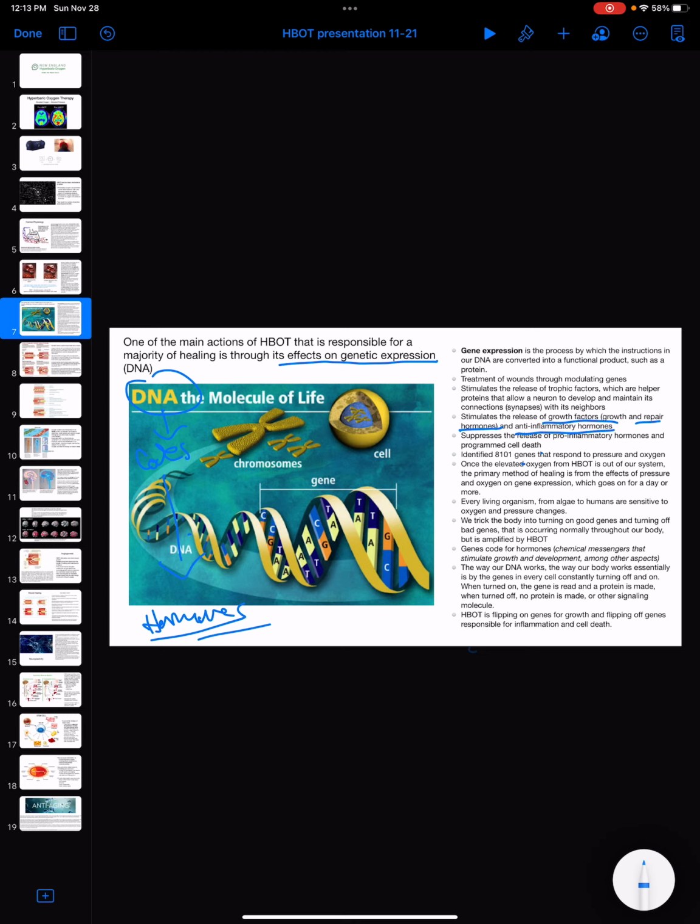And we also get anti-inflammatory hormones that are activated, which reduce inflammation, as you can understand. Simultaneously, we're suppressing the release of pro-inflammatory hormones, and we're suppressing programmed cell death. So we're suppressing hormones that would increase inflammation, and we're increasing hormones that would create growth and repair and anti-inflammatory mechanisms. And this actually goes on for quite a while. It lasts a lot longer than the oxygen in our system, and it goes on for about a day or so. And every living organism, from algae to humans, is sensitive to oxygen and pressure changes.